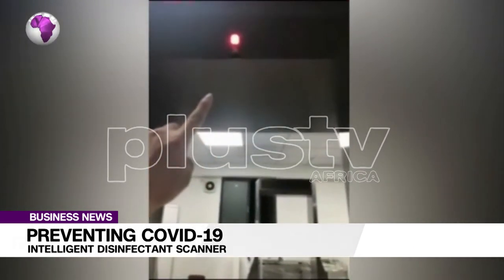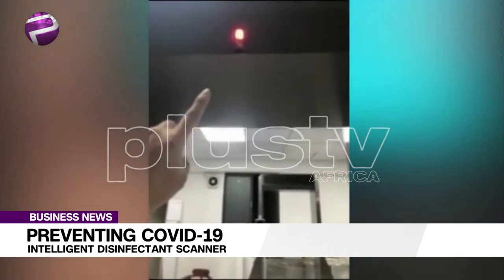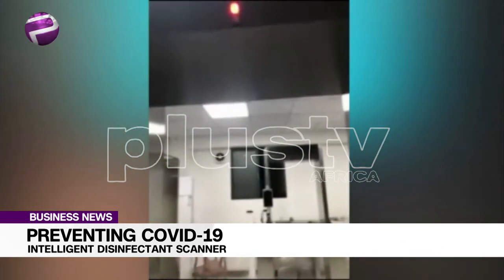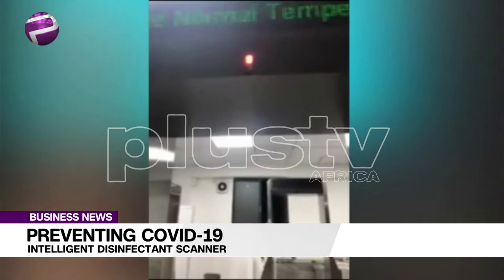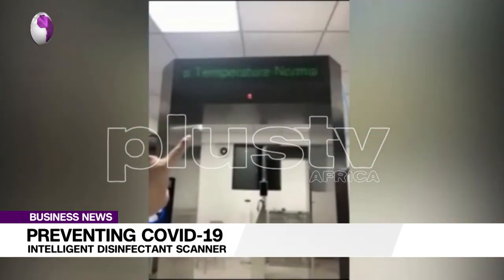If their temperature is raised, it will show that on the LED system and also sound an alarm. So it helps to identify people whose temperatures are raised, which is one of the symptoms of coronavirus. The second important way it can help is that it emits a very safe, fine mist of disinfectant, which disinfects the outer surface of people passing through.